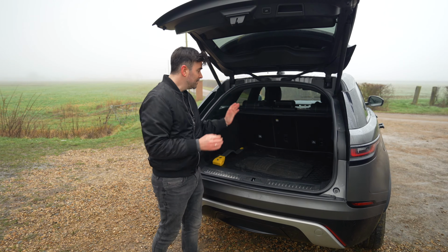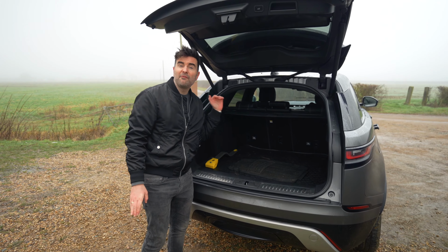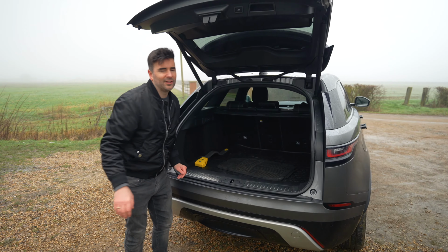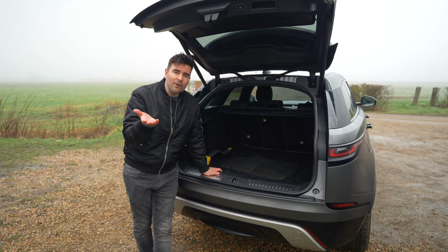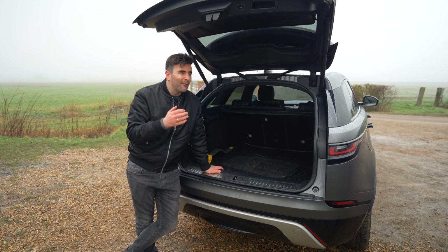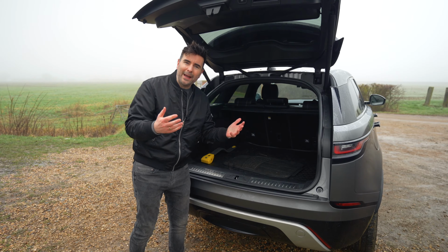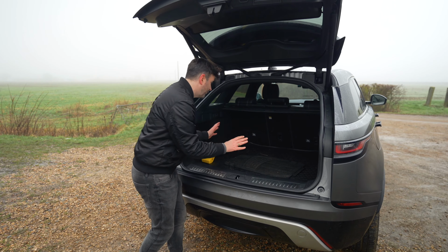Boot space. In the Range Rover Velar, we've got 558 litres. Knock them back seats down, you've got well over 1,500 litres. Now, in the Range Rover Gen 2 Sport, you've got around 700-ish litres. But do you really need that extra space? This room here is plentiful.